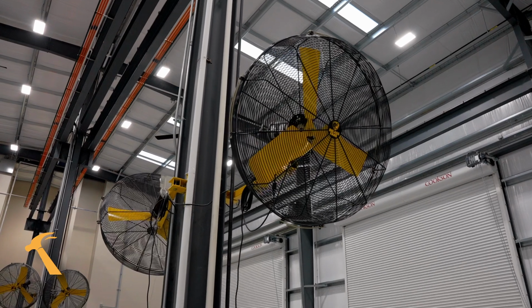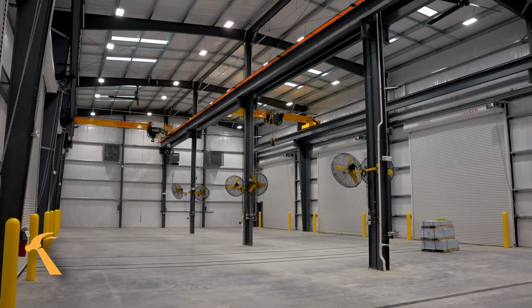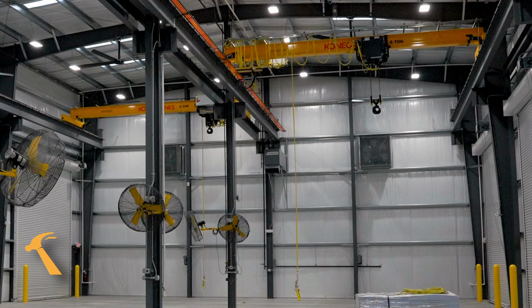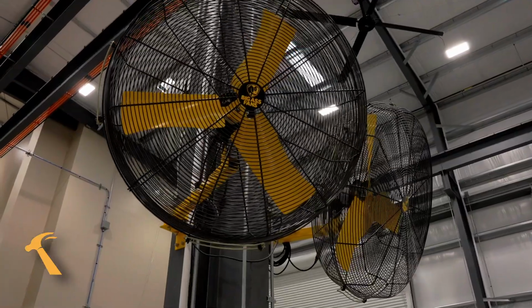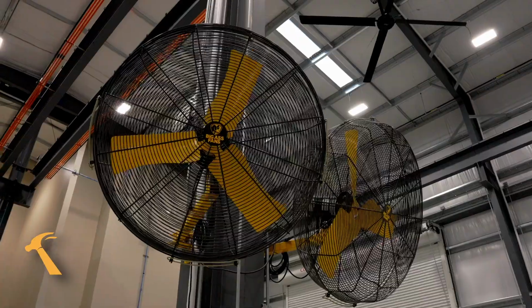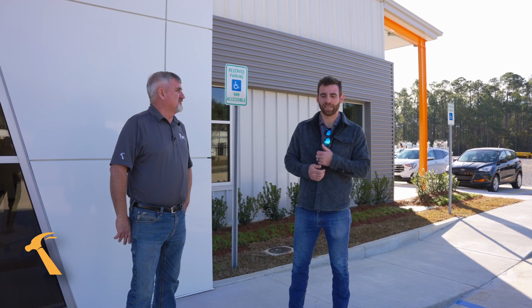A lot of thought was put into keeping the mechanics in the shop bay comfortable during the summer months. To start with, there's 2 large exhaust fans to help vent out any exhaust fumes. And then each mechanic is provided with a shop fan that is specific to the bay that they can control to keep themselves cool. So this has been another successful design build project.